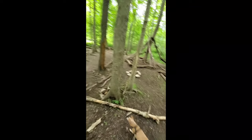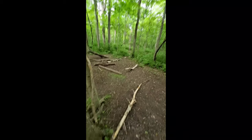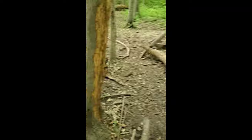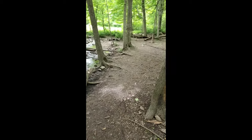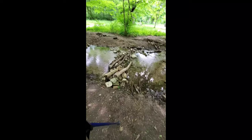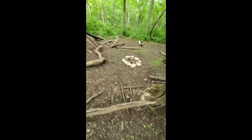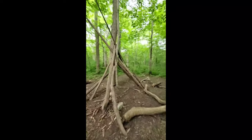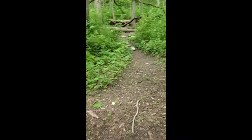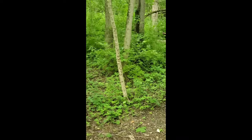Started with making a teepee and campfire ring and rocks going off in the woods from the climb trees. So they got dams going across here. Looks like maybe back here in the back, they got a little bit of a fort for the kids to play around in, climb around in some trees.